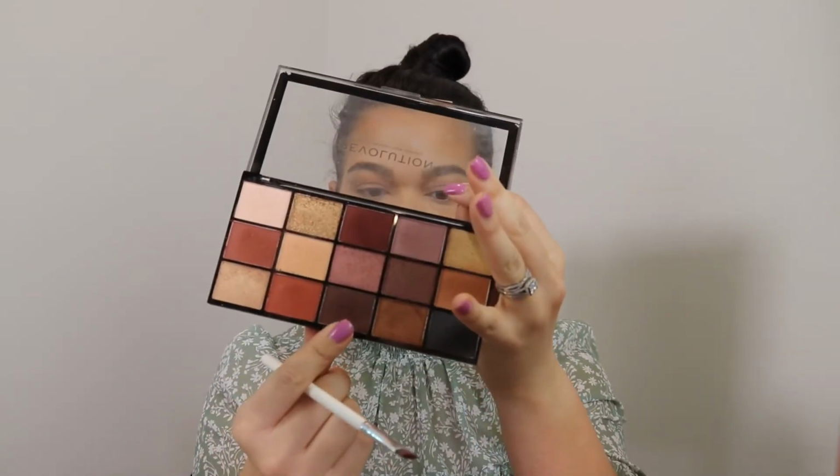I wanted liner, but I didn't want something too harsh. And so what I'm gonna do is take a smudging brush and the brown that's right here in the palette, and we are going to smudge a wing on. I need the mirror a little closer. You guys have no idea how hard it is to do this with the mirror not as close. Here we go. Sorry about the frame, but we'll fix it.